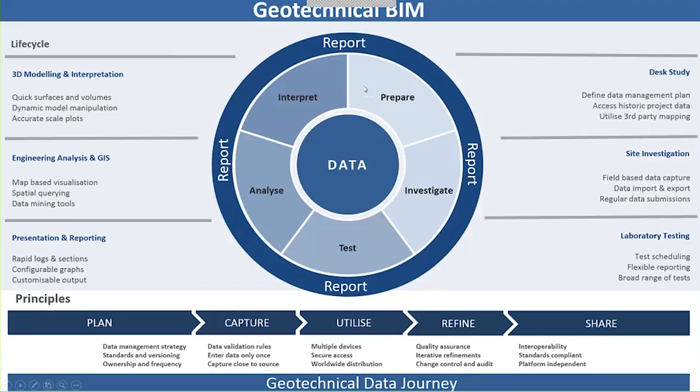But at the start of the project, you may want to prepare, work out what data you want to capture, what type of work you're going to do, where you're going to put your drill holes, and this is part of your desk study. Now, in doing this initial preparation, you'll actually want to use a lot of your old historic projects. Have you already worked in this area? Do we know about this area? Have you got any maps, geology maps, other site investigation reports? You want to use that information and prepare where and how you want to place your holes.